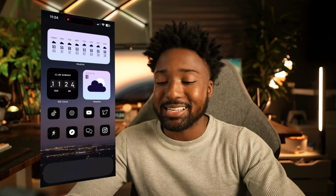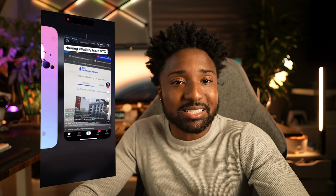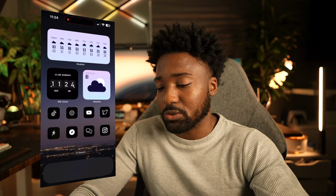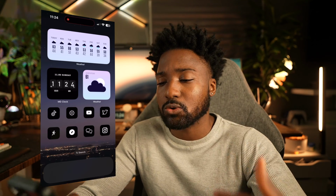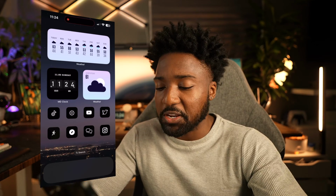Let's finally get into the apps. Starting from the left, we have TikTok. TikTok is pretty self-explanatory. You guys know what TikTok is. Essentially, these are all the apps that I'm going to use. These are my most used apps. So next to TikTok, we have the YouTube Studio app. This is for checking YouTube comments and even my analytics for YouTube videos.